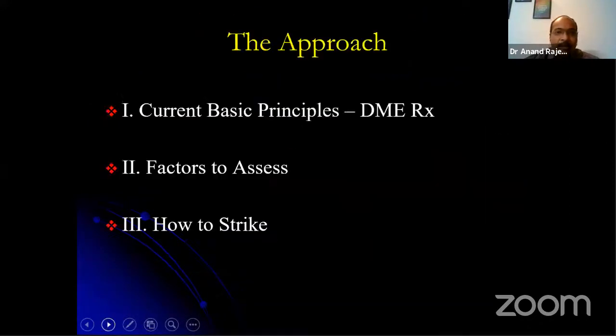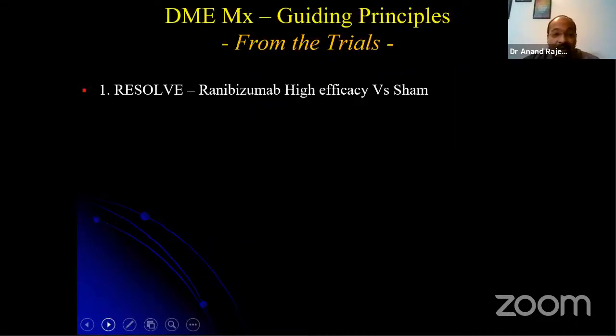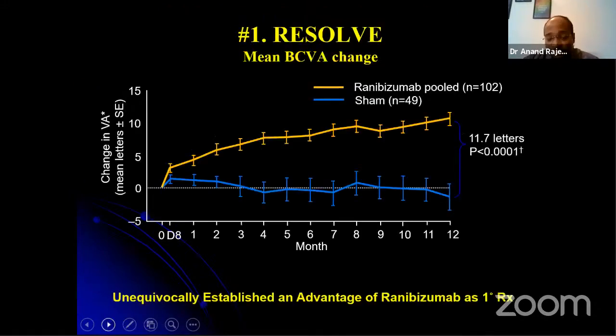Yeah. So the approach we're going to take is to look at the current basic principles governing DME treatment, factors to assess, and then how to strike. So from the trials, and Rajiv has stolen a bit of my thunder here, results showed us that ranibizumab had high efficacy versus sham unequivocally.